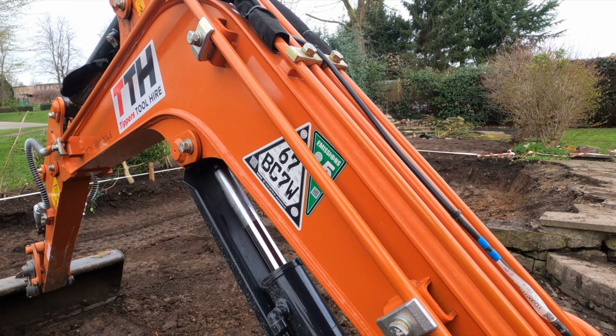Some pretty good progress now. We've got all this dug out here towards the back. Just about to start leveling this off, get it all down to the correct depth, get it neatly up along the lines here, and yeah, not too far off. I'm just stocking the soil over there, stocking that up into a pile.